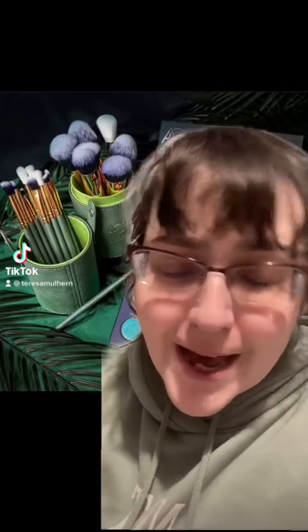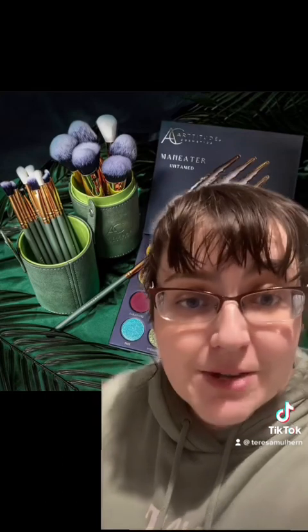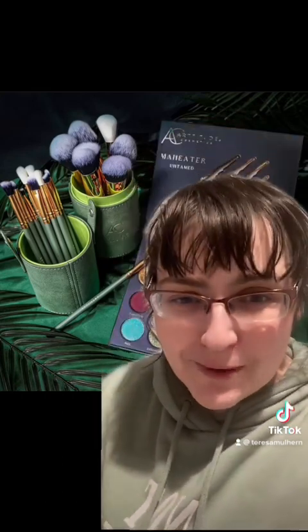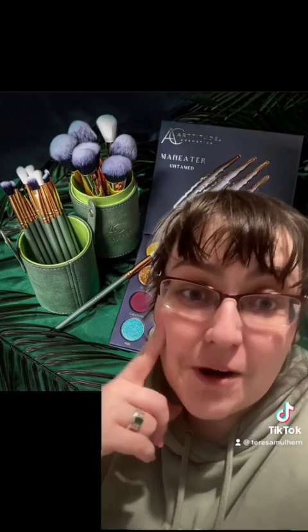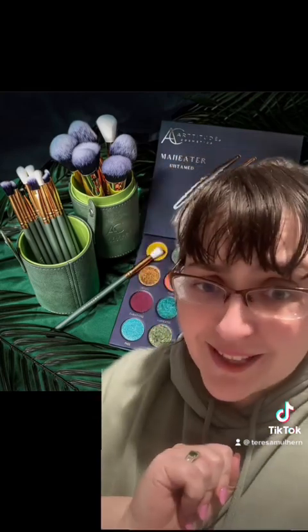Okay, friends, the cat or the tiger is out of the bag. We can now talk about this new Arttitude Cosmetics palette. Well, it's not that new to me. I've had it for quite a while now. This is the Maneater Untamed, and I say I've had it for a while. I even have the prototype. So let's actually talk about this.